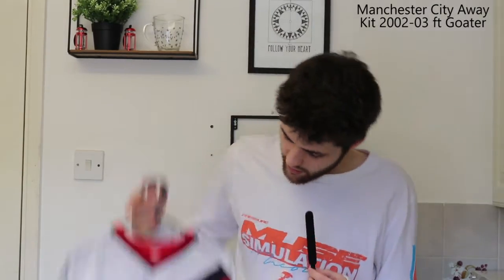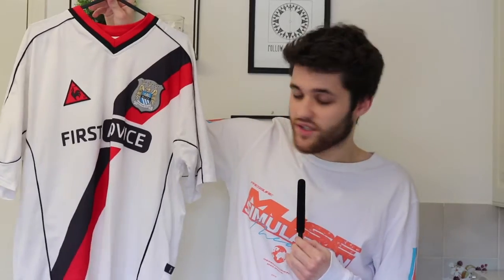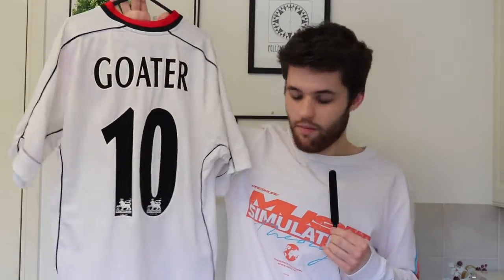I bought this shirt in London in the Classic Football Shirts shop. It's just the 2002-2003 Manchester City shirt. It was the last year we had at Maine Road. I love a good sash. And it was also the last season of Shaun Goater, who's on the back. What a man.